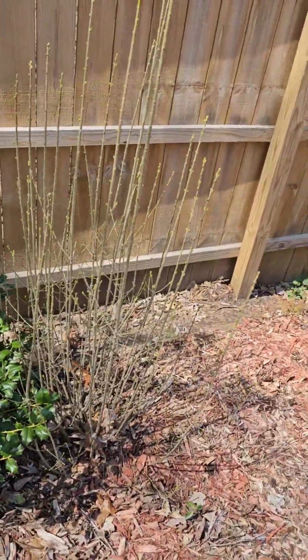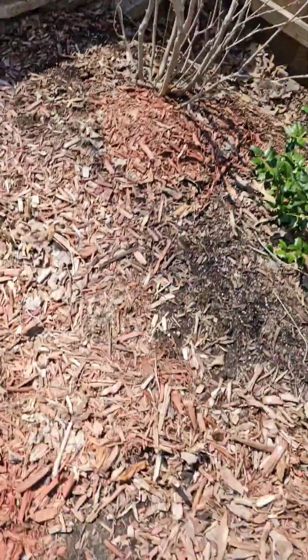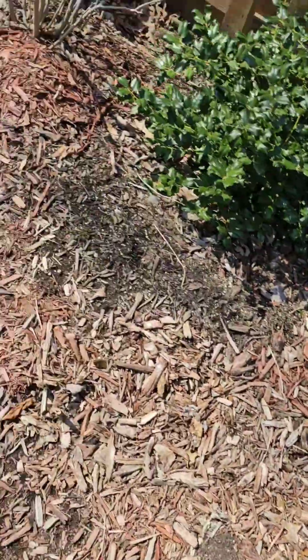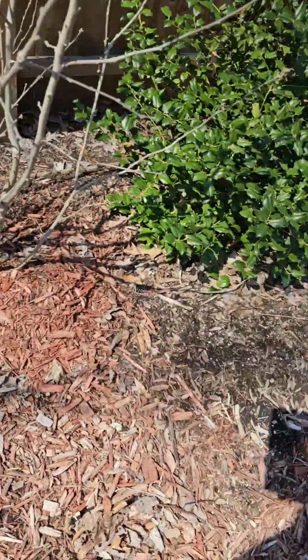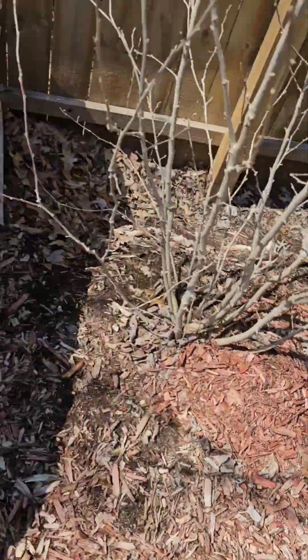We got a privet hedge, heuchera, giant hostas that'll be coming up soon. I direct sowed some echinacea into the ground. Those will be coming up soon, I'm hoping.